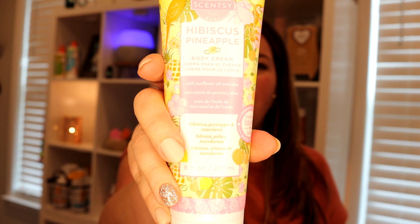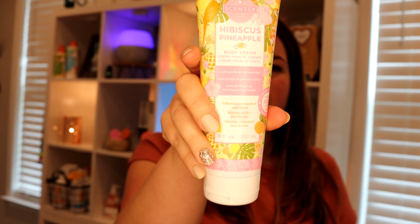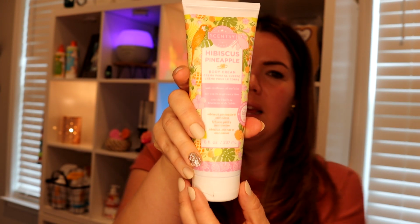All right, next up we have an entire bottle of Scentsy body cream. This is the Hibiscus Pineapple, I think. Yeah, Hibiscus Pineapple. So if you've never tried our body creams, they're really nice, super thick and luxurious. I got a huge sunburn because I sat in the sun for too long without any sunscreen. And this has sunflower oil and aloe in it, so it's ultra moisturizing, really, really good for thirsty skin, but never ever leaves me greasy. Still feels light when it's on, but gives me a ton of moisture.